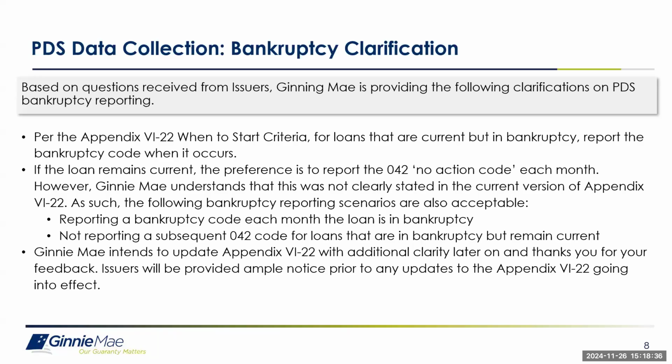as opposed to what you were just talking about with an 09 forbearance remaining in our reporting for the life of that activity is confusing to us. So I just want to make sure that I'm understanding that correctly. For bankruptcy and foreclosure and for some of the other loss mit codes, we are only to report that code to you within the month that it actually was approved or activated. And then we will fall back to reporting that loan as a 42, even though those processes are ongoing, because it's event-based as opposed to status-based.